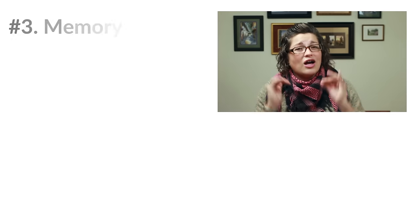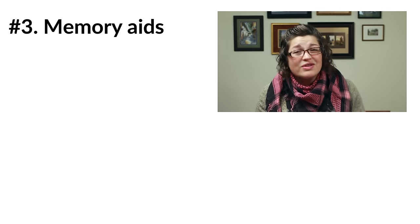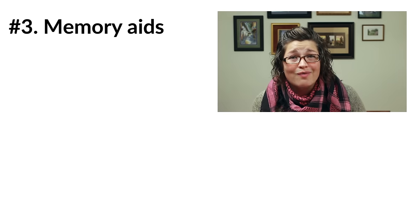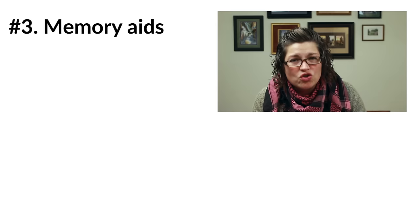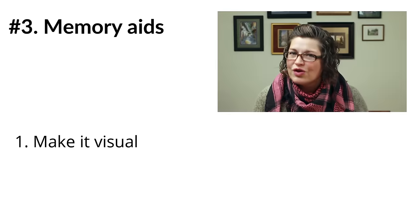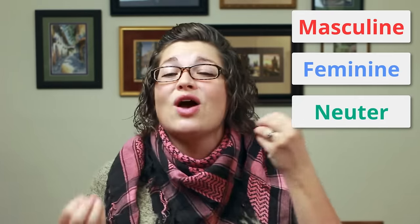Okay, so now point number three: a couple other memory aids that are really powerful, that I super love, are to essentially work with your imagination and make it visual. Very important. You may have noticed in those examples that I was color coding. Way back 20 years ago, when I first started learning German, I decided that I was going to associate masculine nouns with the color red, feminine nouns with the color blue, and neuter nouns with the color green.